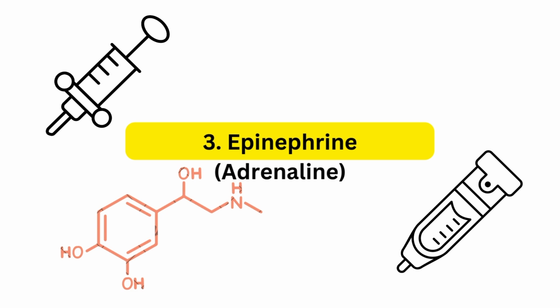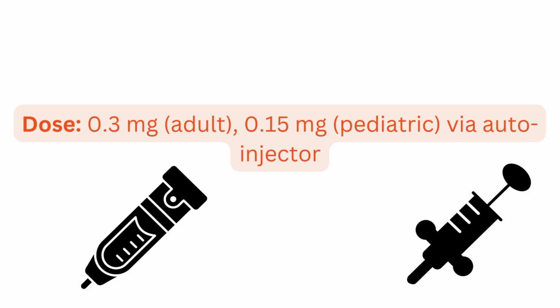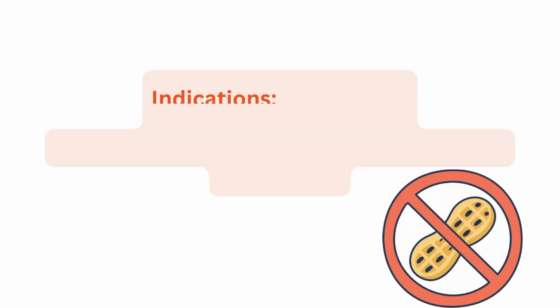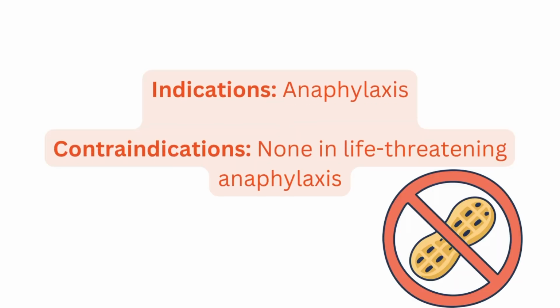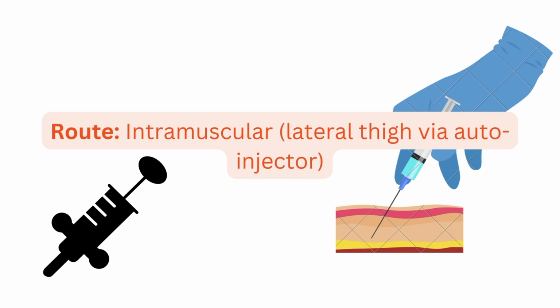Now let's go into epinephrine, or adrenaline. So the dose is 0.3 milligrams in adults and 0.15 milligrams in pediatrics, which is half that of the adult dose. It is given via an auto-injector. So usually you'll see people have these on them. And the indications are anaphylaxis, which is a severe allergic reaction, and there are no contraindications if there's a life-threatening allergic reaction. The route is intramuscular via an auto-injector to the lateral thigh.